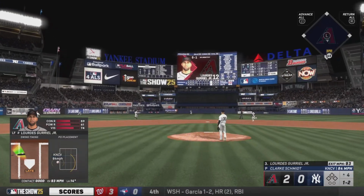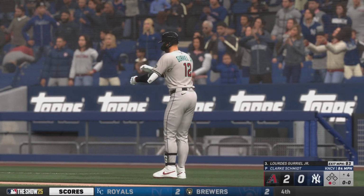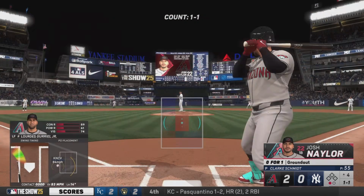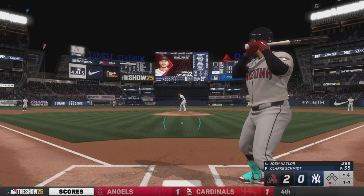Line drive. Bellinger makes the grab. And there's one away. That was just a great jump and route to the ball. Well, it had to be. If he was going to cover all that ground and bring in that sinking liner, that's the way it had to be done. Nice job.